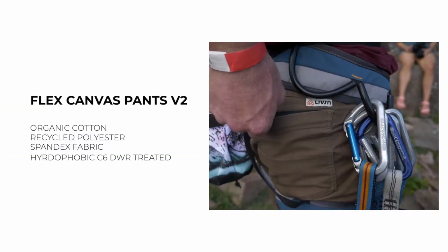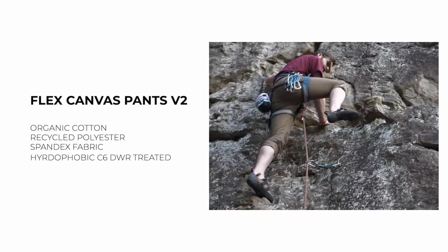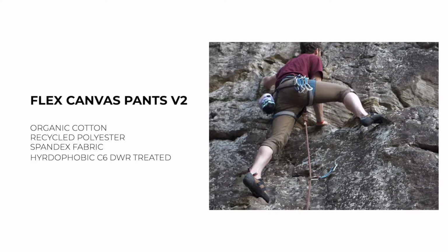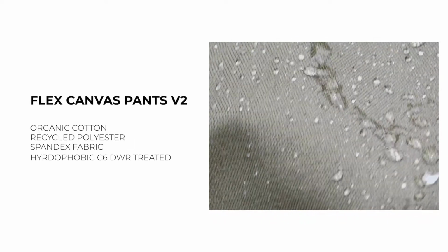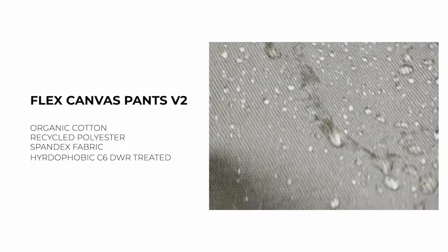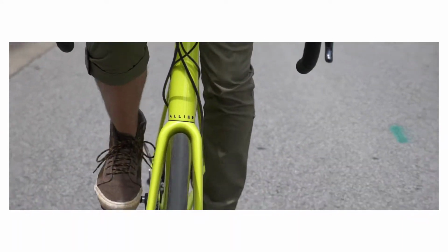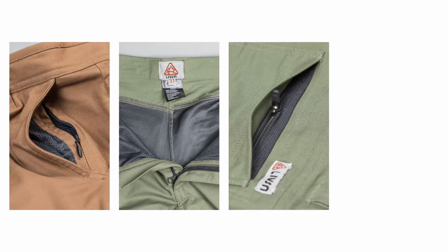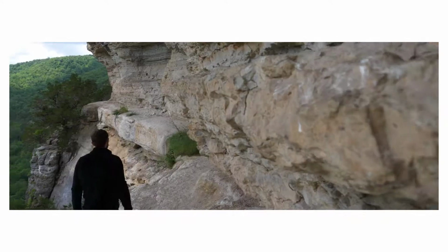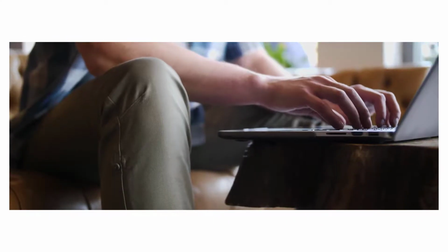Our Flex Canvas Pants are constructed with a robust blend of organic cotton, recycled polyester, and spandex fabric that really moves when you move. Made even more versatile by adding a hydrophobic C6 DWR treatment to shed water and fight stains. We pair this incredible fabric with a gusseted crotch and articulated knees to offer unparalleled range of motion. Features like a hidden security pocket, mesh lined seat, zippered rear pockets and a roll up leg system are thoughtfully and subtly assembled into a pair of pants equally at home on the trail or in the office.